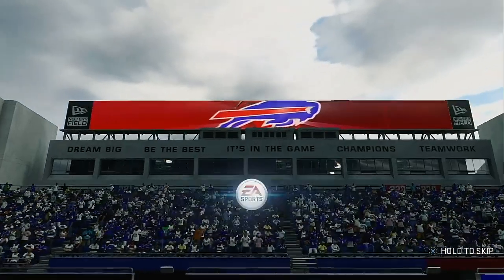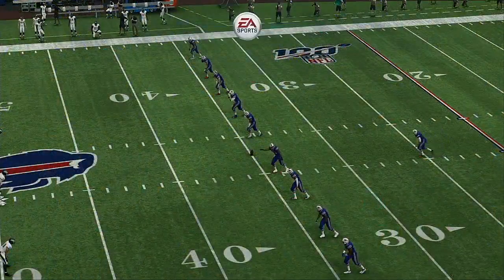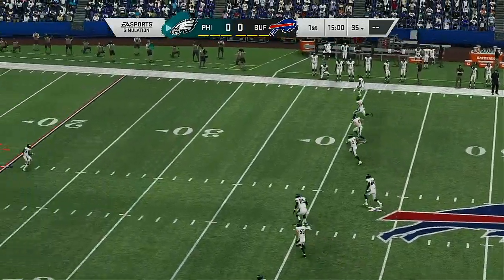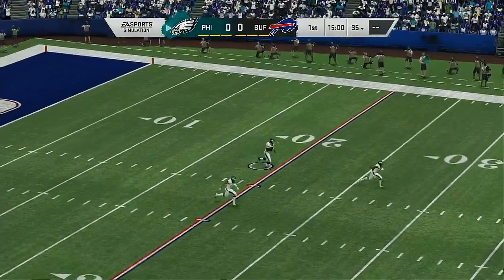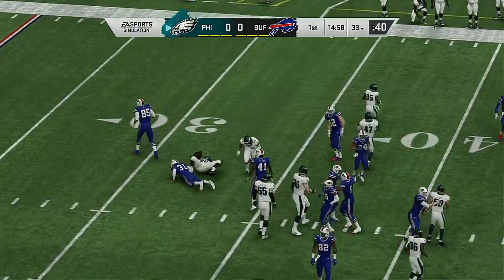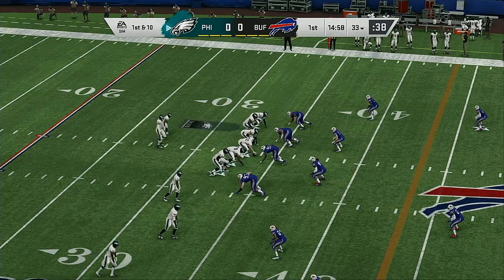Right, Coach. From the home of the Bills since 1973, there's a look at New Era Field just outside of Buffalo, New York. A few moments ago, to the delight of this Buffalo crowd, it was the Bills racing out of the tunnel as they get set to match up with Carson Wentz and the Philadelphia Eagles. Let's go! Let's do it! So they'll come up first and 10 now from the 33.